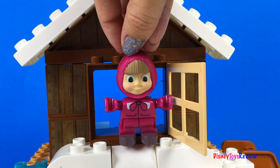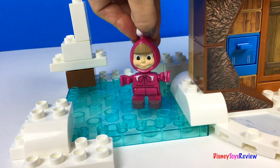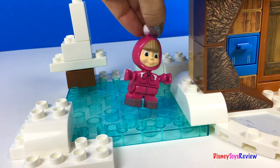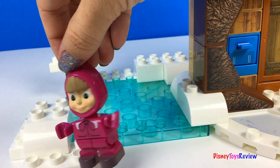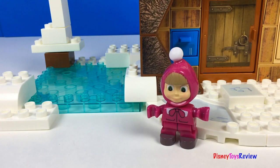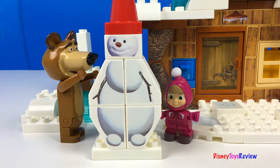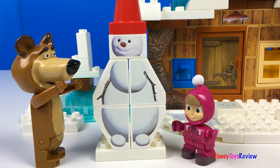Masha wants to go outside and play in the snow! Yay! She's ice skating on the pond! She loves it so much! Masha's ready to make a snowman, and Bear's coming to help. Wow, it's gonna be a big snowman. Snowman, yay! Great snowman. Now Masha wants to go ski.